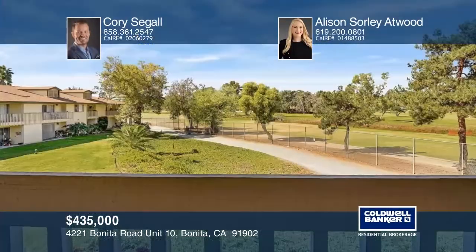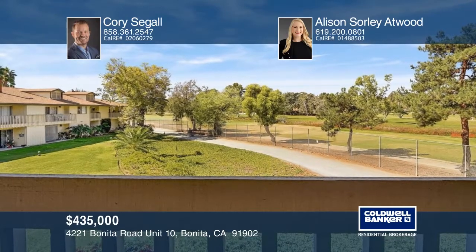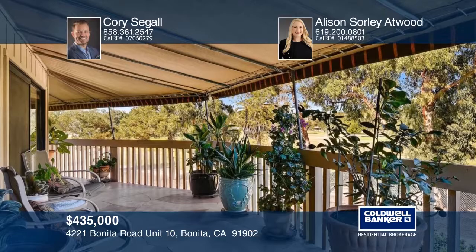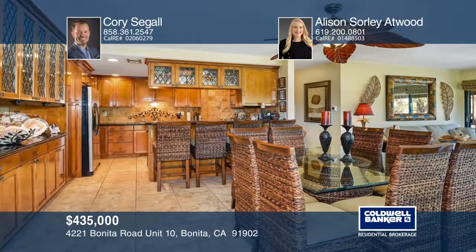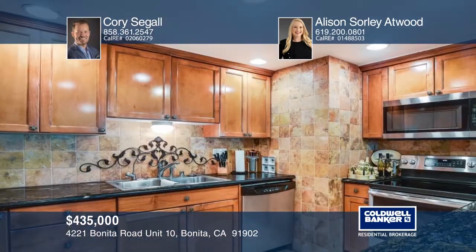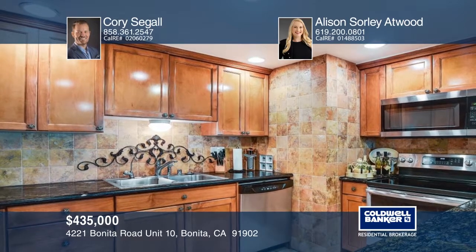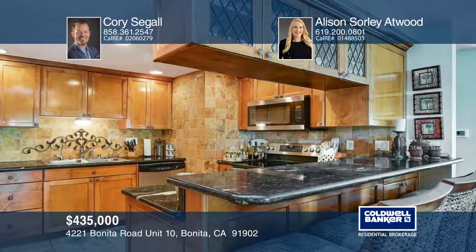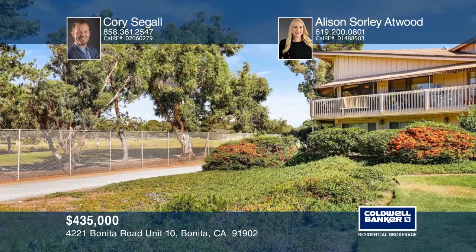This remodeled and spacious 3-bedroom, 2.5 bath end unit condo offers endless views of the golf course. This home features an expansive patio, travertine floors, ceiling fans, window treatments, and upgraded bathrooms. The custom kitchen has beautiful granite countertops, stainless steel appliances, a marble tile backsplash, and lots of high-end cabinetry with a built-in buffet. Corey Siegel and Allison Sorley Atwood would love to tell you more.